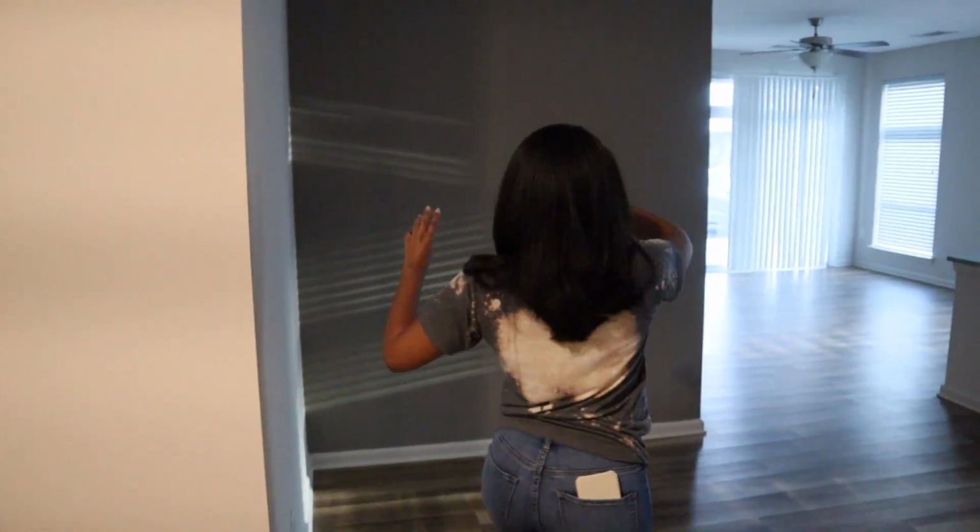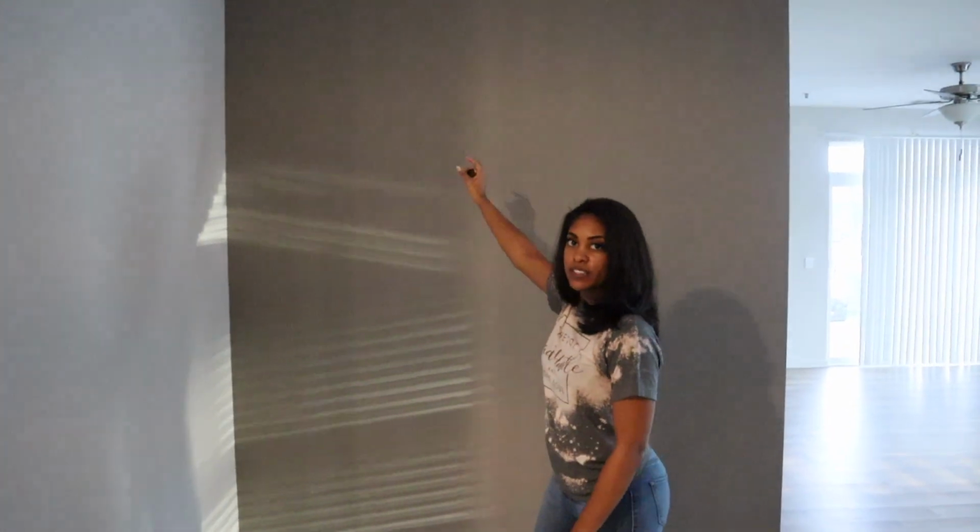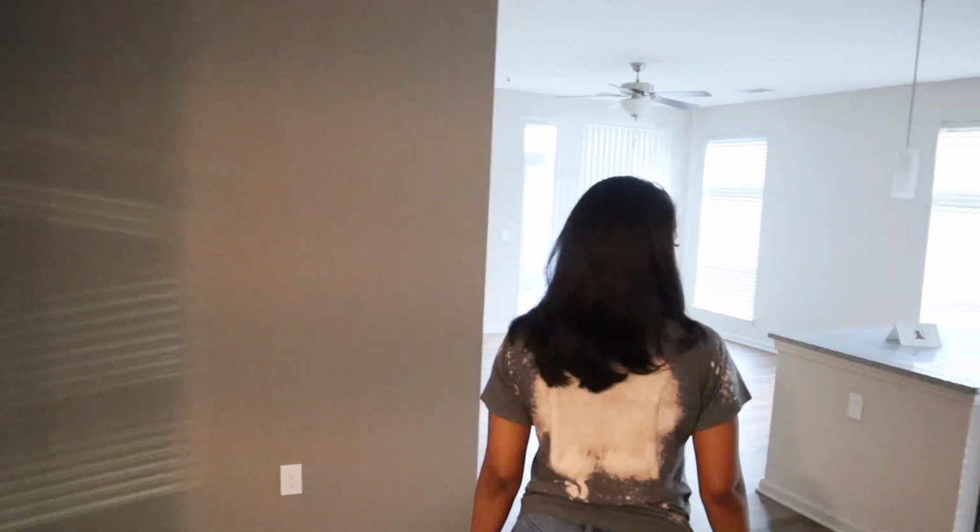And then you come this way, and this is supposed to be a little dining room area, but I'm just gonna make it my little office. I'm gonna put a desk right here. And I think I'm gonna do one of those grass walls with the neon sign that everybody got, but I don't care. So that's what I plan on doing, because I don't sit at the dining room table. I don't eat at the dining room table, so I don't need it.